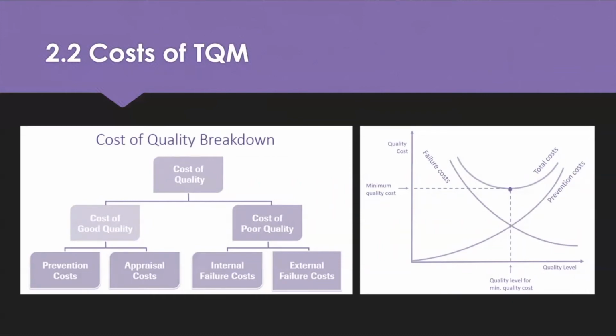And on the right-hand side, you've got the cost of poor quality, which can either be internal or external. The internal ones obviously involve you detecting and discovering the error before it's shipped to the customer, but there are still costs involved in the rework and rectification or the scrap of the materials. The external failure cost is actually now it's been received by the customer. You'll end up with complaints and warranty claims and cost of lost sales and product recalls.